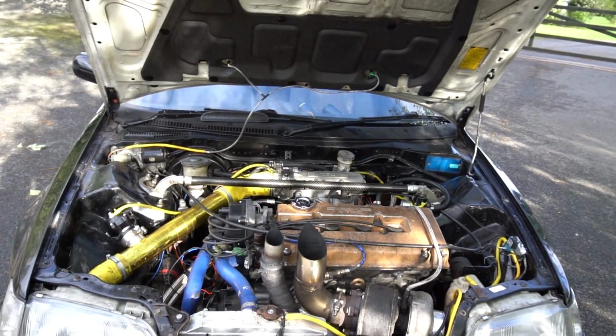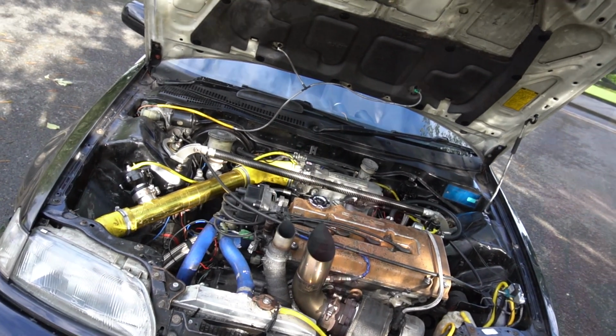I've got a custom made manifold for this car because of the lack of clearance, and you guys will see that in the cinematic pictures and stuff. Anyway, it's a super tight engine bay. Put that on the screen now. There you go. And so that custom manifold was made for the car.